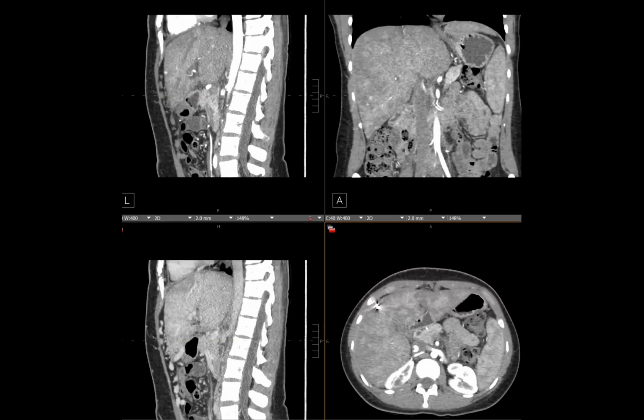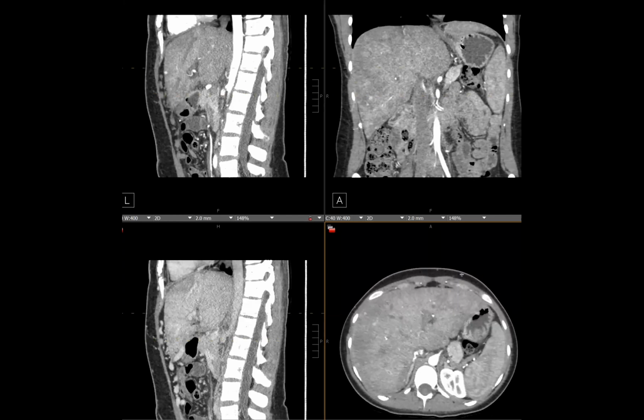Can you see my screen? Yep. Okay, great.